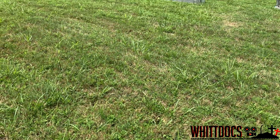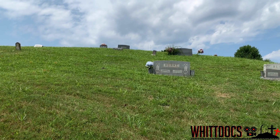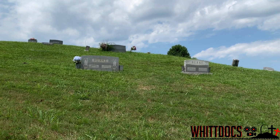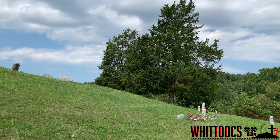I walked over the hill just a little bit so you can get a better perspective as to what I'm talking about. The top of the hill that I was just on, the flat spot, you can't even see it from here. There is such a slope to get back up. So like I said, you didn't really take the best land for cemeteries, but this is a great spot and a very peaceful place nonetheless.